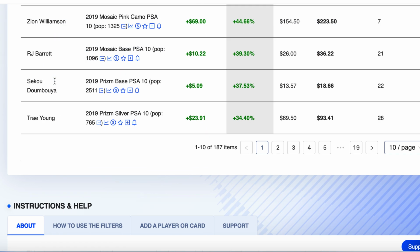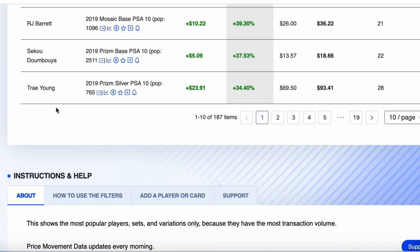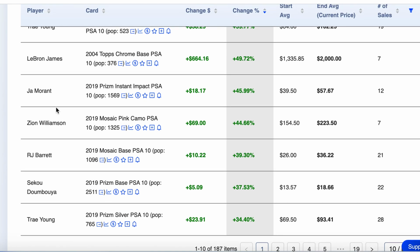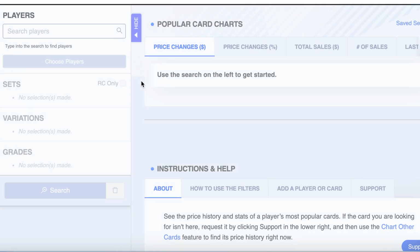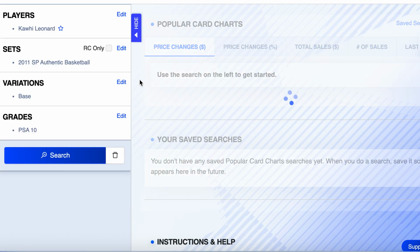Number, right? 10, 9, 8, 7, 6, 5, 4. Number 3 on the list, Kawhi Leonard, 2011 SP Authentic Base. Pop count of only 1562. 9 sales on the week. That seems ridiculous. 199. Up 68%. Obviously, they beat the Mavericks and moved on to the next round. I thought the Mavericks were going to win, because I thought the Clippers were going to clip.